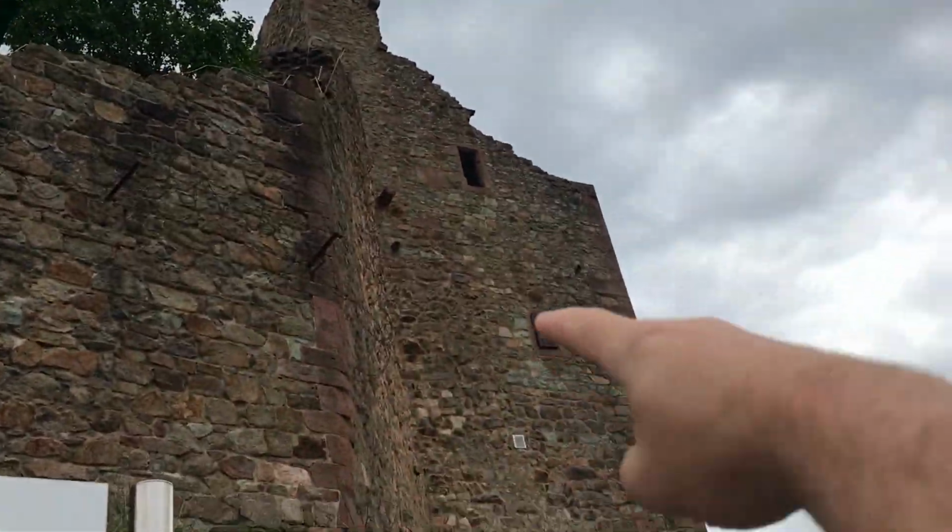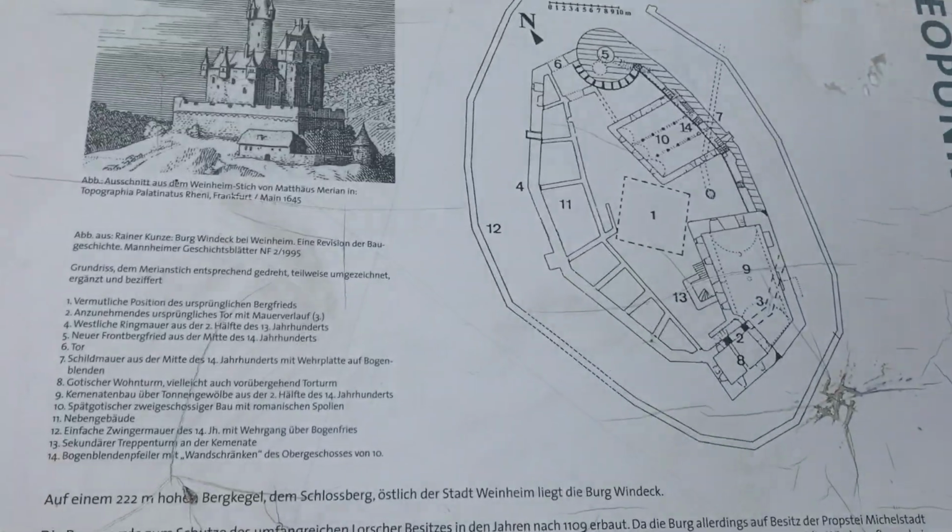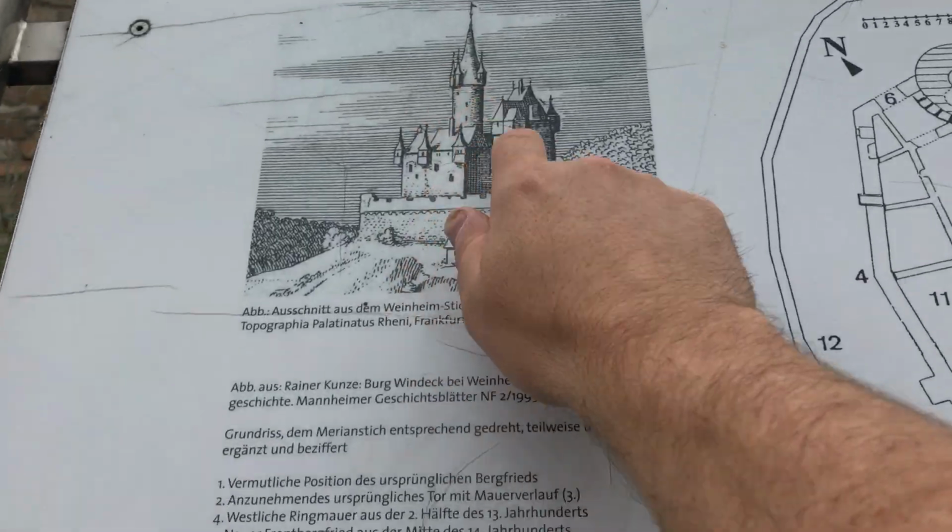This area here is 28 meters high, the actual keep of the place, and we're going to go in there in a bit. At the moment it's only for people to go in to order food and stuff, but we just spoke with the owners and they said that we can have a walk around and do some filming, so it's pretty cool. A little bit of history about this building here.